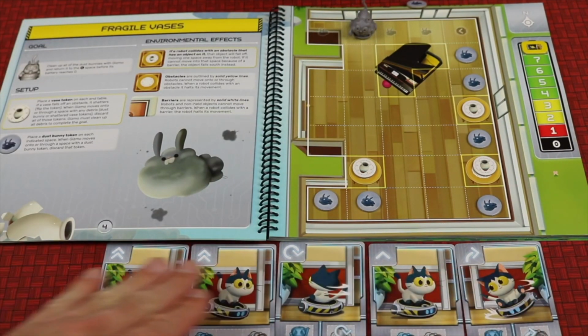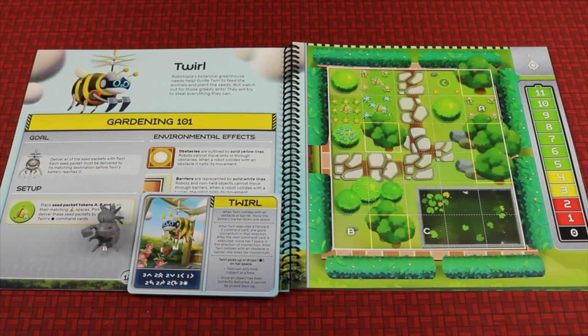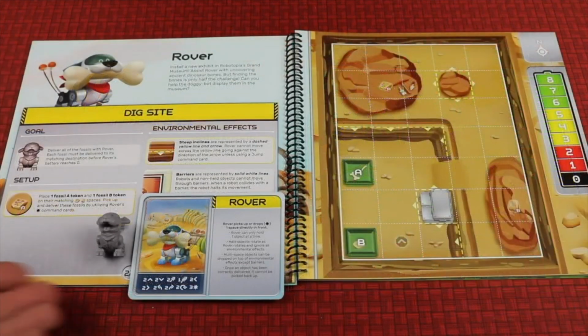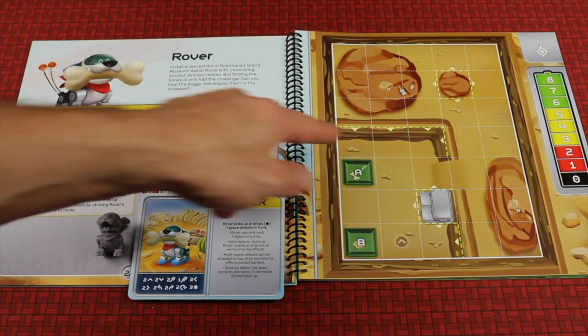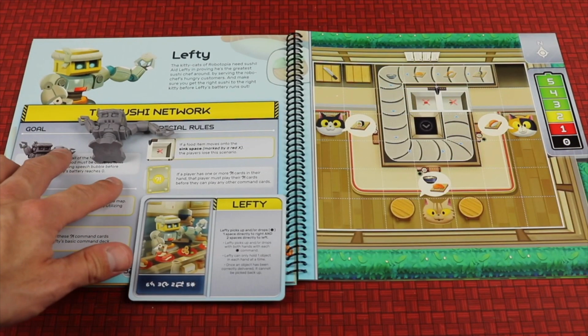And then once everyone has played at least 5 cards, you can stop, you flip them over, and you just basically do what the program says. But there's so many different scenarios. There's 4 different robots that all have special abilities that work differently. This works well with families, and it works well with gamers as well. The artwork's adorable. Components are great. The miniatures. The book is high quality.